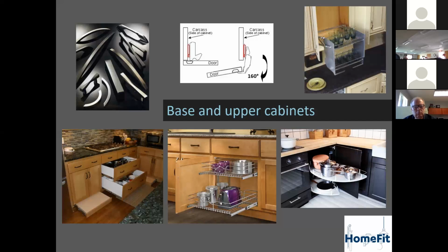Then if you go to the middle there, again, is an example of how you can change your fixed shelving, making it so it can be pulled out so you can easily retrieve items from it and then put things back and slide everything back in to close.